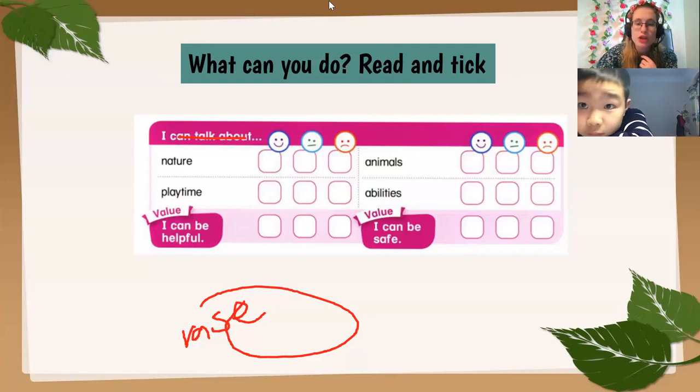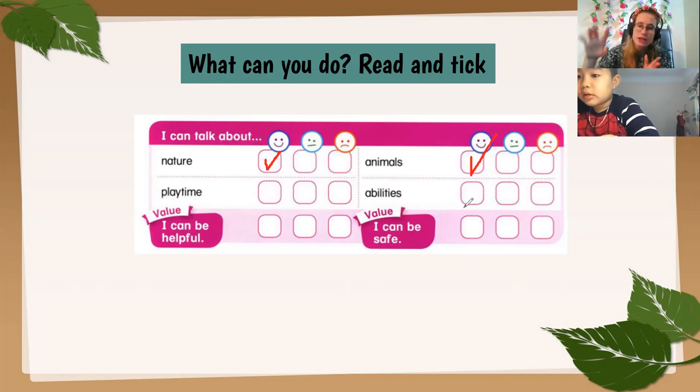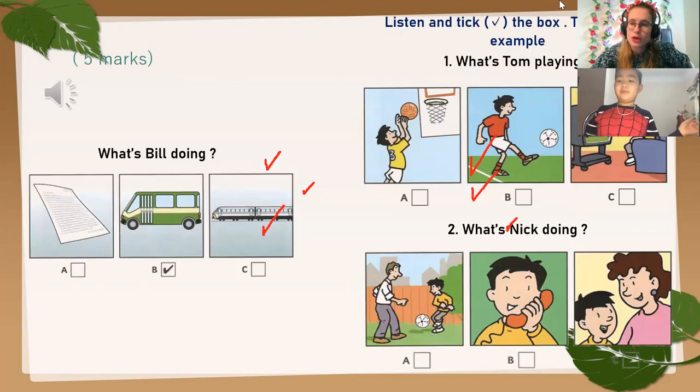So what did we learn over here? We learned to talk about nature, which you did very well, right? Flower, tree, rock, river, hill, lake. Easy peasy. We need to practice more with the animals and abilities. Monkey, alligator, giraffe, snakes, lions, cat, dog, fish. Abilities: swimming, walking, running. I can be safe. Zebra. Good job. Very nice work.